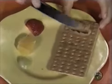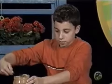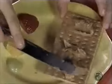Okay, first, take your graham cracker and spread 3 circles of peanut butter onto it. So, one on the top. Oh, too much. One on the middle, and one on the bottom. You don't need that much because this peanut butter acts like glue. It's sticky.